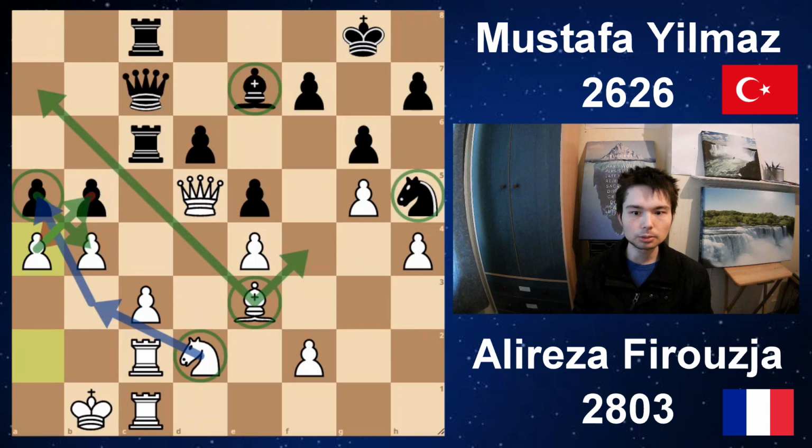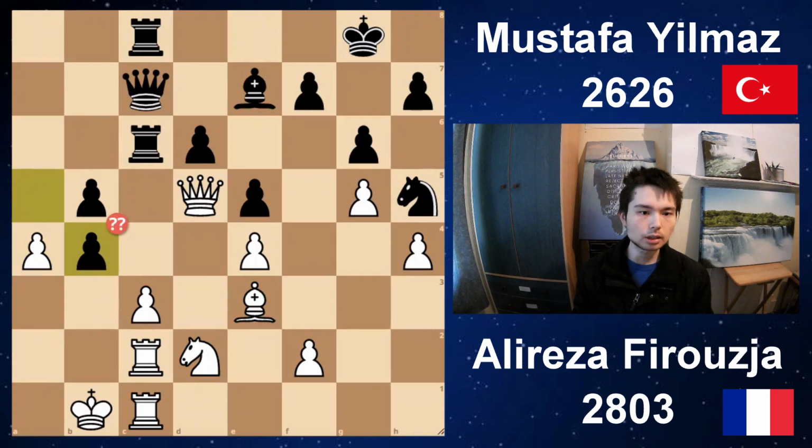Now which capture is played? And the cool thing for Alireza is Mustafa made the wrong capture. This is a blunder. So we're going to check this out very soon. And we're going to see how Firouzja finished off the game so quickly.